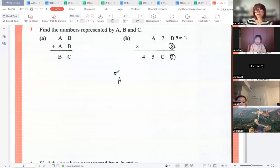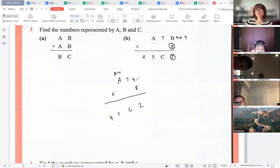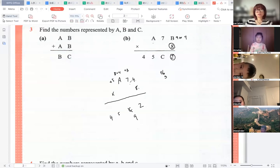If B equals 4, so it's A, 7, 4 times 8 equals 4, 5, C, 2. Correct, everybody? So 4 times 8 equals 32, so we carry over 3. So 7 times 8 equals 56 plus 3 equals 59. So C equals 9 and carry over 5. And 8 times 8, carry over 5 plus 45. So that means A times 8 plus 5 equals 45.